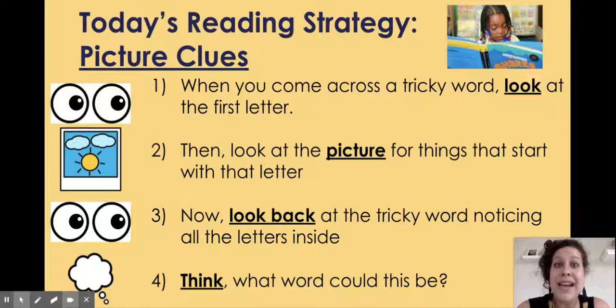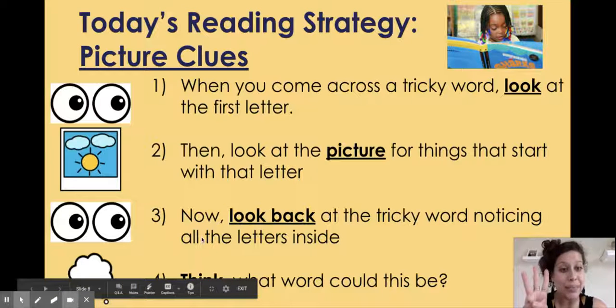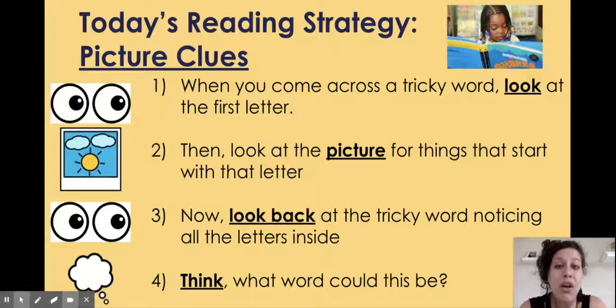So, our reading strategy today is about picture clues. Your first step is when you come to a tricky word, look at the first letter. It's the same as last week. Look at the first letter. But then your second step is to look at the picture for things that start with that letter. Your third step is to look back at the tricky word, noticing all the letters inside. And your last step is to think, what word could this be?